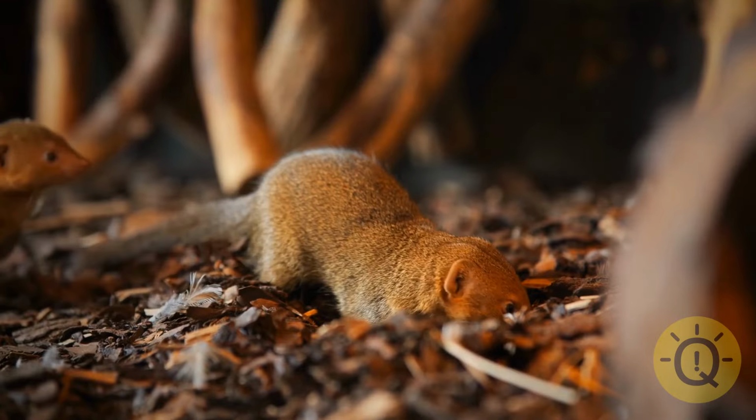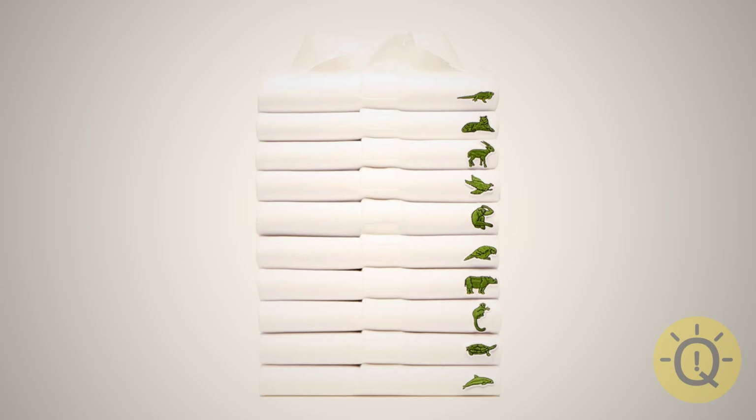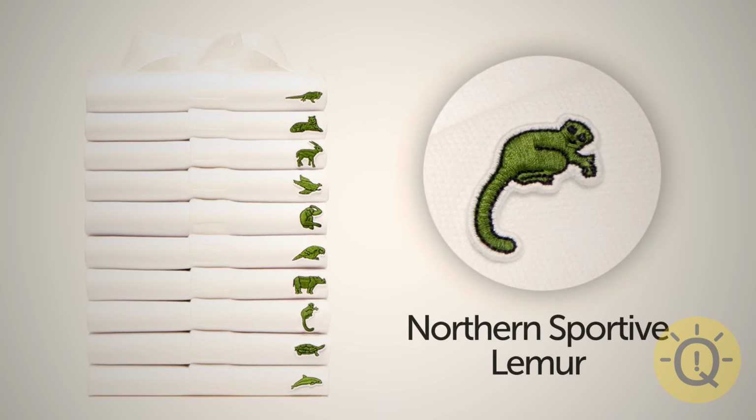They did it to raise awareness and money to help protect endangered animals. The company replaced the crocodile badge on the products with 10 different animal icons. For instance, when you entered a Lacoste store back then, you would see a t-shirt not with a crocodile icon, but with a northern sportive lemur.